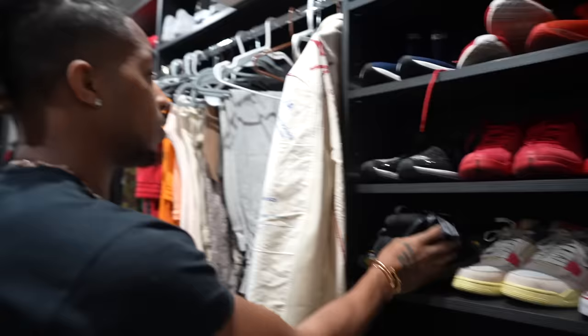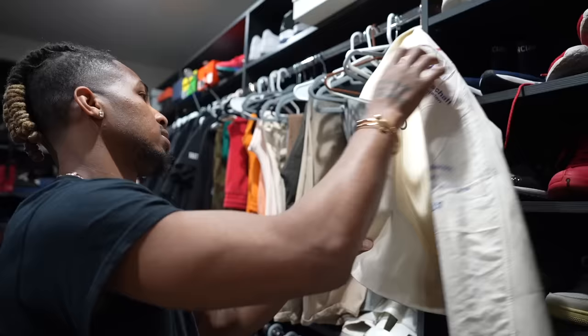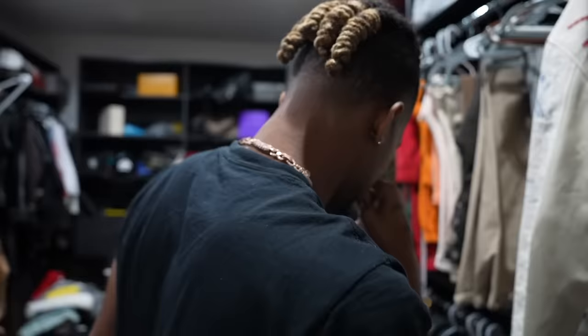I got these Rick Owens jeans I've been waiting to wear. I haven't worn them yet. I bought this. You know, I just be buying stuff. How much is this? A little 900 piece. Never wore it. I think that's what I spend most of my money on, is clothes.